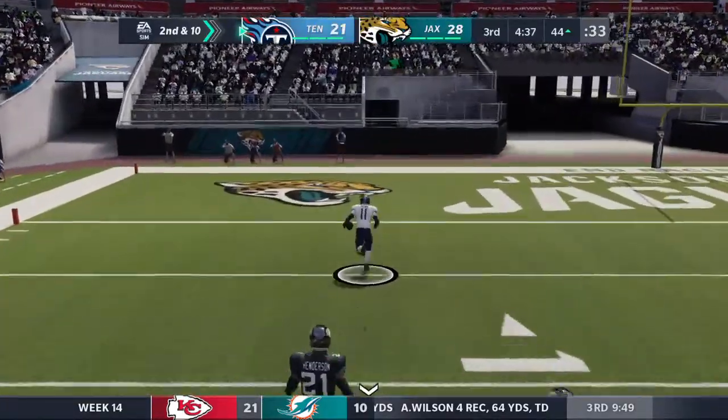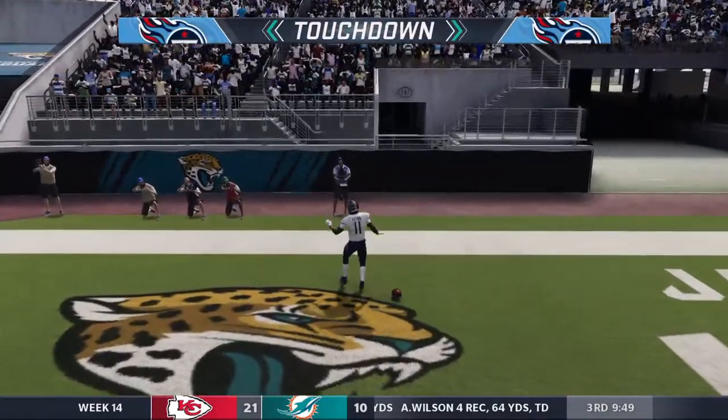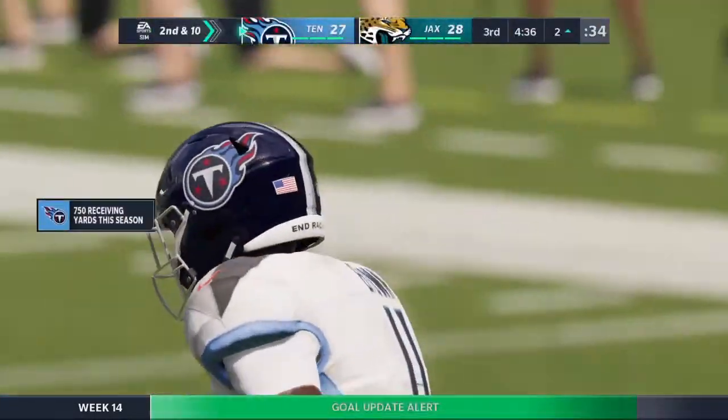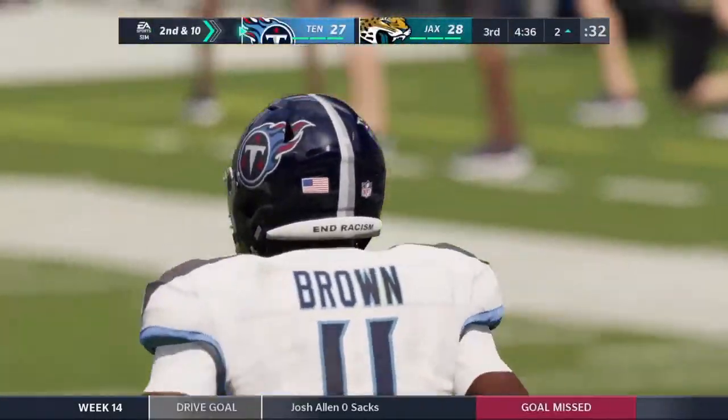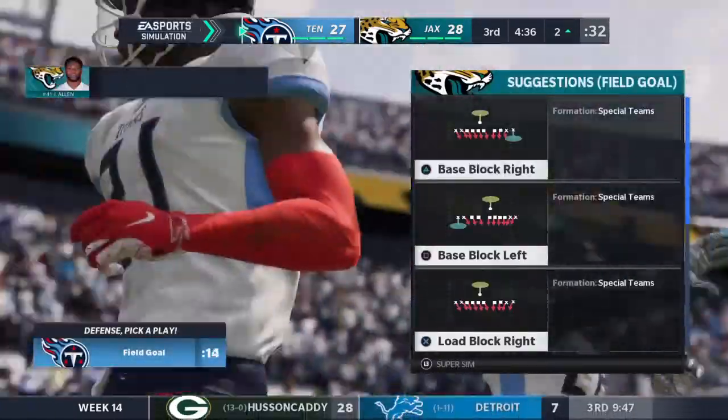And he's free going down the left side. It's a foot race. Touchdown, Titans. A.J. Brown, 44 yards. And the Titans are an extra point away from tying this thing up.